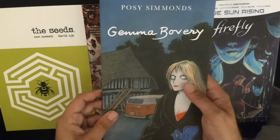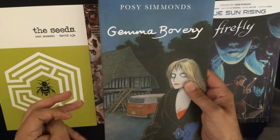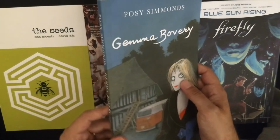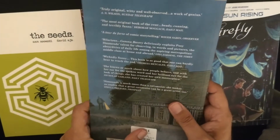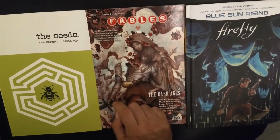Posy Simmons for me is one of the big names in the alternative independent comic scene. So yeah, eager to see this one.